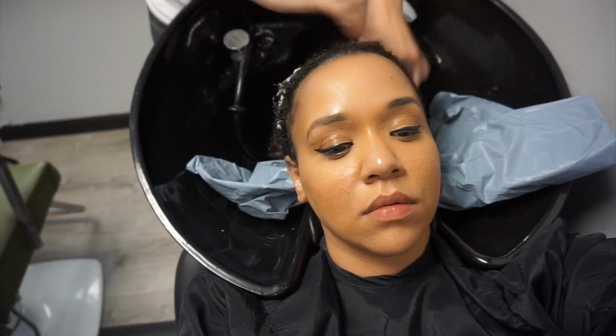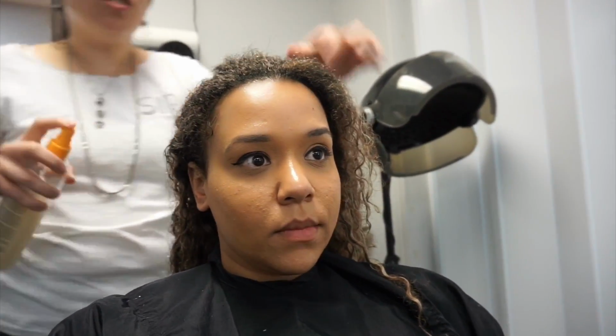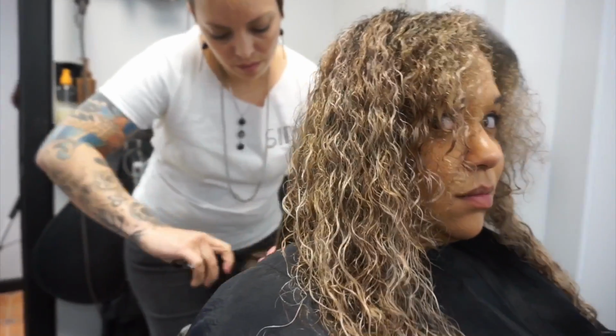She actually kept it in my hair while I got my hair cut. It made it nice and soft. And then she put some Milkshake brand stuff. This just made it a little easier to detangle so that she's able to cut my hair.